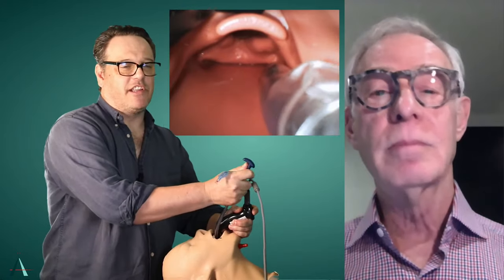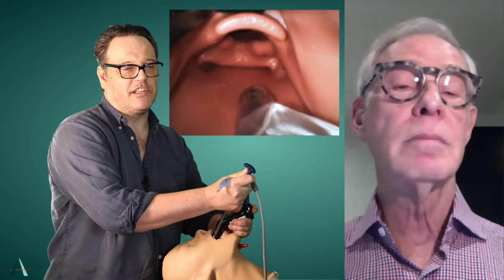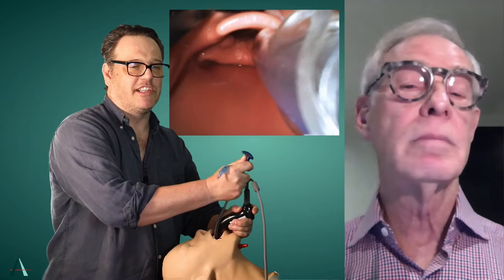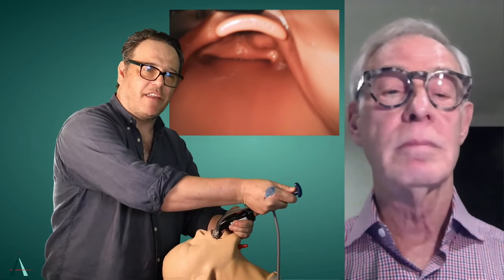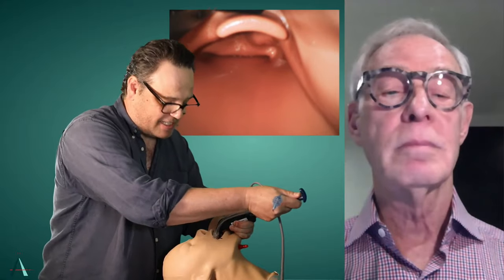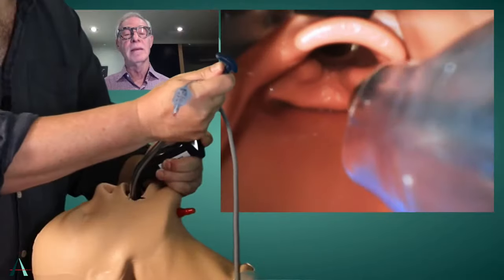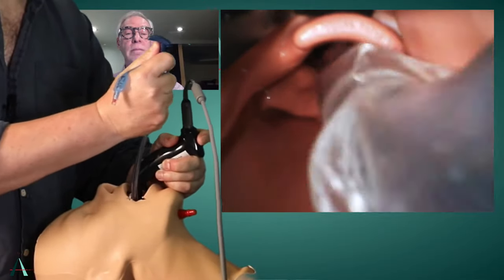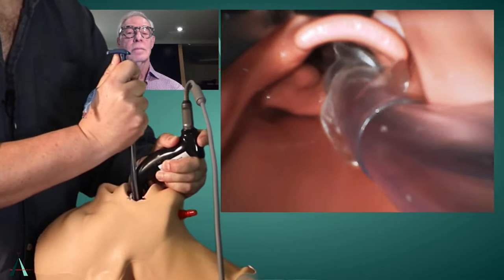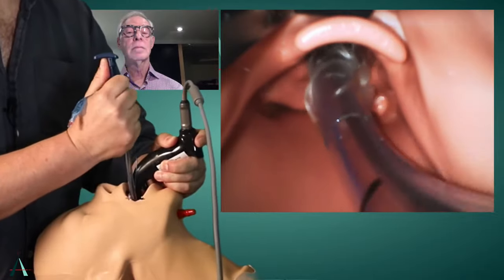The other thing I'll say, Richard, that I've realized as I've practiced this is, as you say, we've deconstructed it to consciously do this lift, but what I'm actually doing is, rather than hugging the back of the pharynx, I'm trying to stay close to the tongue as I come around, and that brings you automatically into that position. And as you say, because you're up high, you're actually above the arytenoids because of your angle of approach. Yeah.